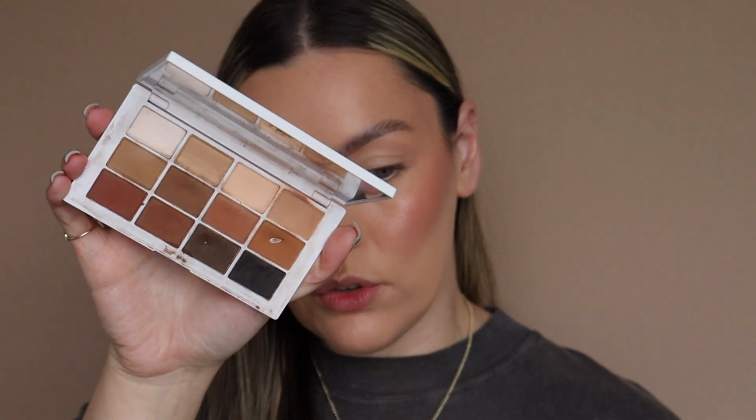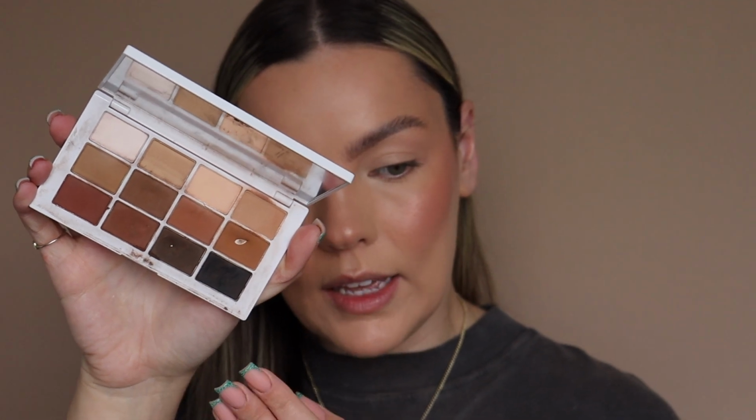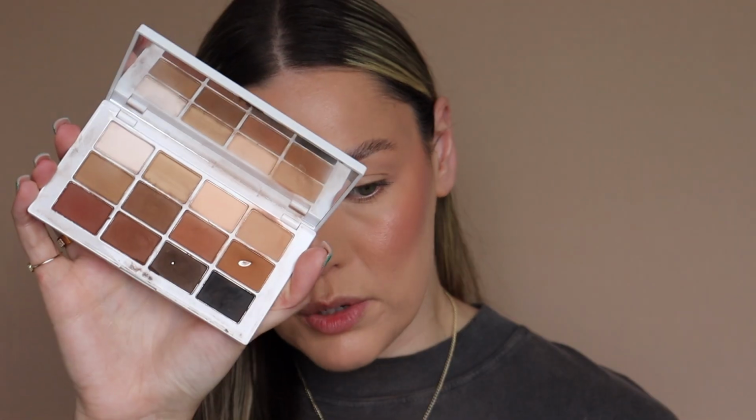You guys would have seen this in, I think I put it in my faves of 2021 and probably used it an awful lot. This is my second palette. This is the Makeup by Mario Master Mattes. It's all I use in my kit pretty much, especially when people want a brown eye. Blends out lovely. All the browns you could possibly want. Stunning. So my eyes are already prepped with the Rare Beauty concealer.